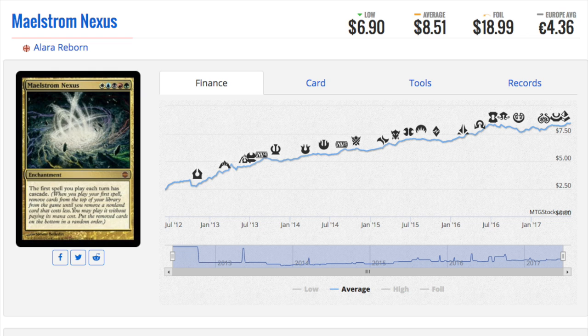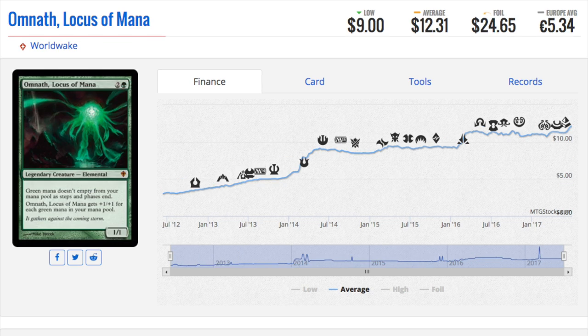And what's interesting about this is the foil price is a lot more expensive, which you don't see as much for the Alara cards.